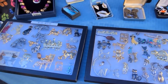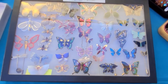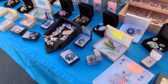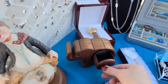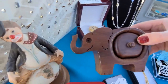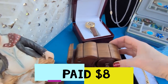Some cats. I see a butterfly I want. Can you guess which one? This elephant, he's so good. The lady tells me he's a stamp holder. You put your roll of stamps in there and it comes out of his back. He's really amazing. I think he might be missing an eye, possibly, but not necessarily. Absolutely love him. Let's do him as well.